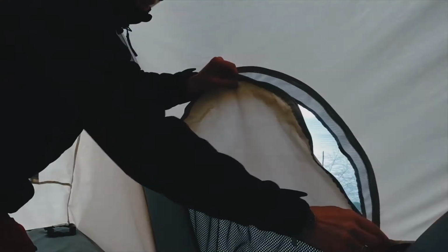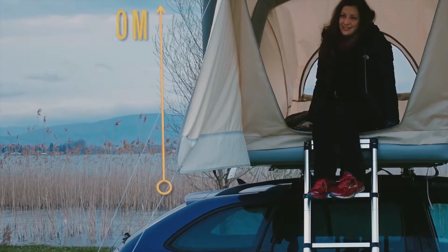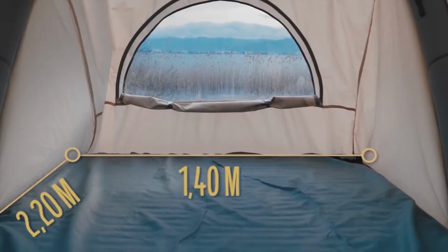What makes this one so special? That would be that it's not set up with rods or poles, it's set up with air. All you'll have to do is get a hand pump or an electric pump, and you'll be set up in minutes with minimal setting up on your part.